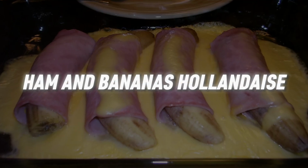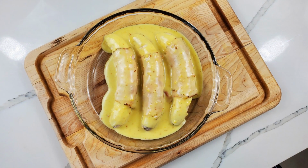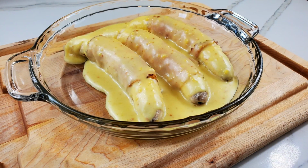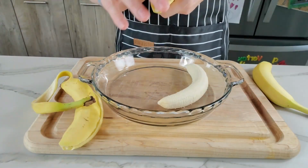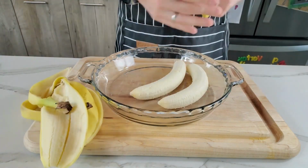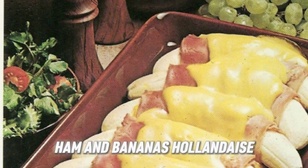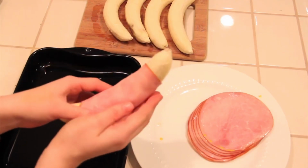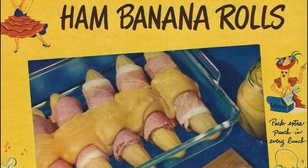Number 15. Ham and Bananas Hollandaise. Hello everybody. Today, we're going to make something that's pretty weird. Ham and Bananas Hollandaise. If there's one dish that perfectly encapsulates the experimental spirit of 1970s cuisine, it's Ham and Bananas Hollandaise. This unexpected combination may raise eyebrows today, but back in the 70s, it was a legitimate brunch offering, straight out of the pages of vintage cookbooks.